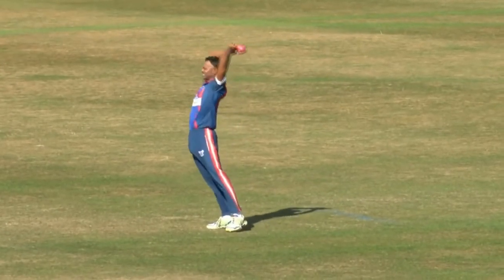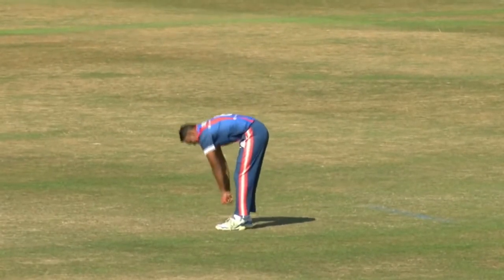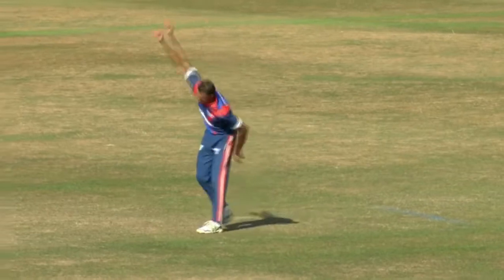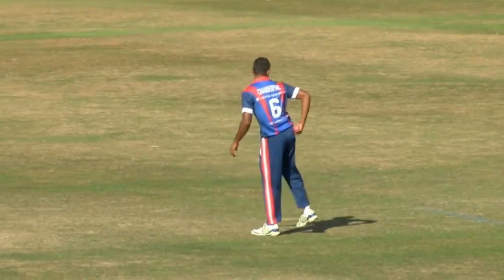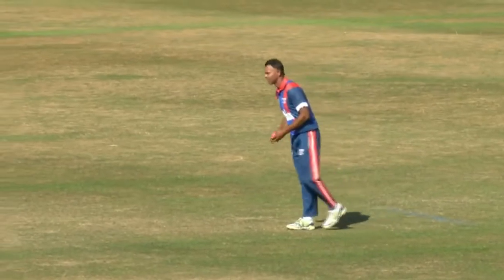I've never seen him bowl, have you? I've never seen him bowl. I've seen him bat for hours, though. He seems like he's been around forever, but he still looks in his late 20s, 30. He's incredible, yeah. 44 years old.